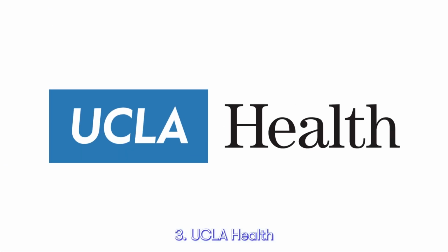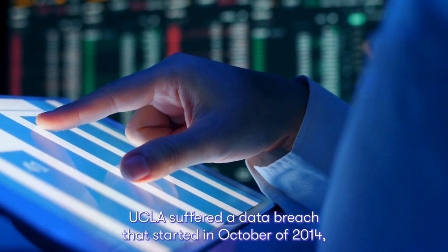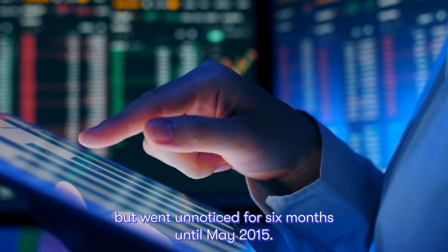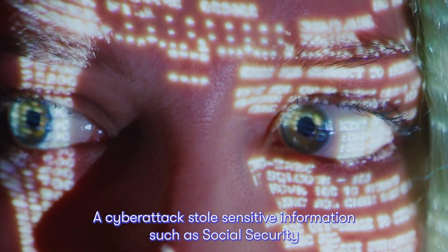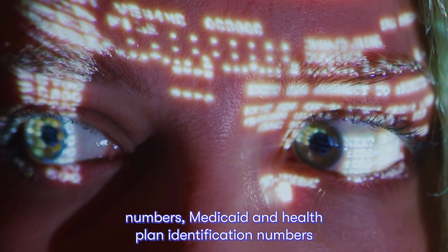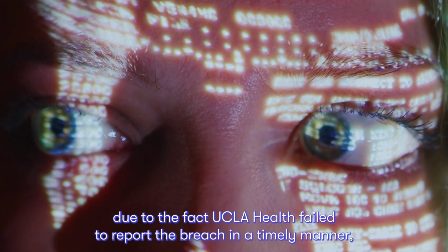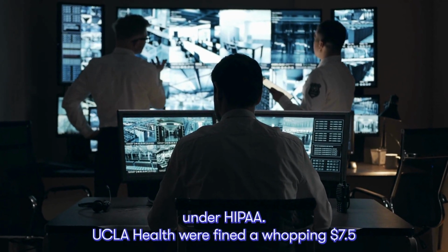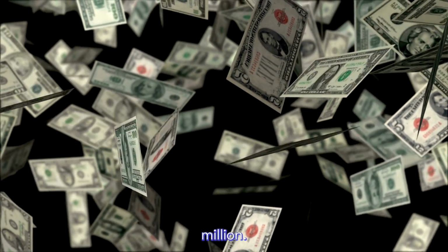Number 3. UCLA Health. UCLA suffered a data breach that started in October of 2014, but went unnoticed for 6 months until May 2015. A cyber attack stole sensitive information such as social security numbers, Medicaid, and health plan identification numbers. Due to the fact UCLA Health failed to report the breach in a timely manner, which is a violation to protocol under HIPAA, UCLA Health were fined a whopping $7.5 million.